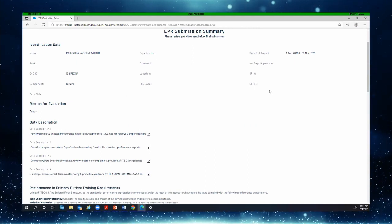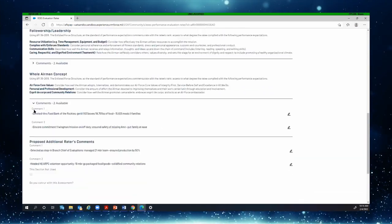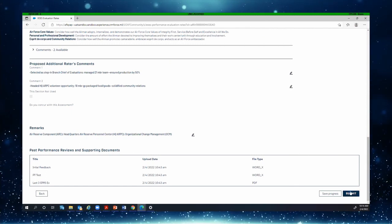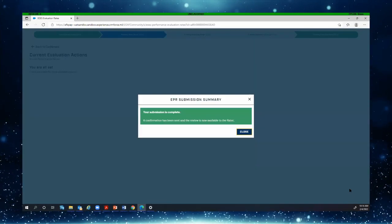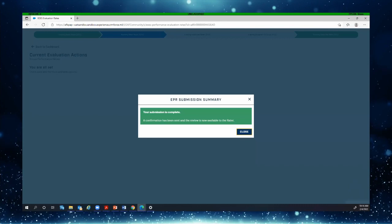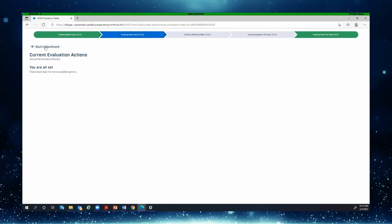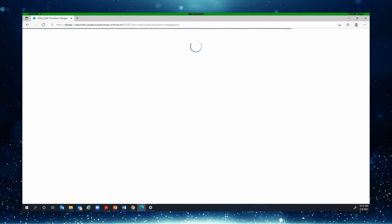Again, you get another opportunity to review all of your information. Ensure all your documents have been uploaded, and then you'll hit submit. So this lets me know that my submission is complete and now my EPR is with my rater. So I'll close out here. Again, you can look at the status bar at the top and it shows that it's sitting with the rater and it's awaiting their input. So now I'm gonna hand it over to my rater.